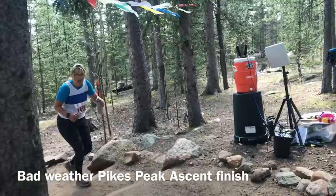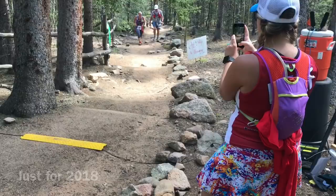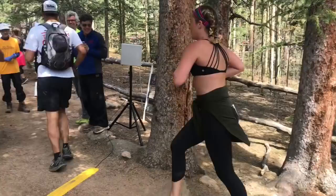Well done. Yeah. Woo. Good job. Timing awesome. Hey, this is the official finish line. Did you get a picture of the finish? Definitely. Okay, let's see how they come. Woo! Bravo, bravo. Nice job. Good finish.